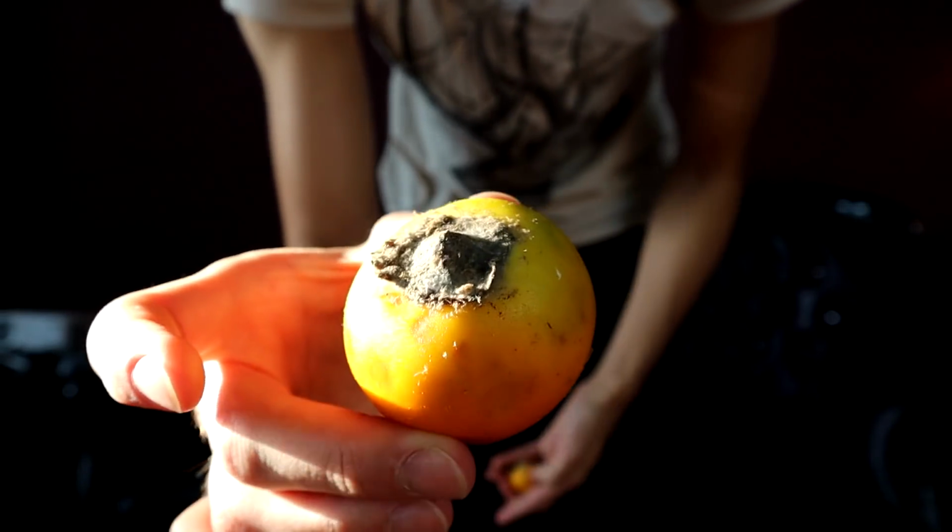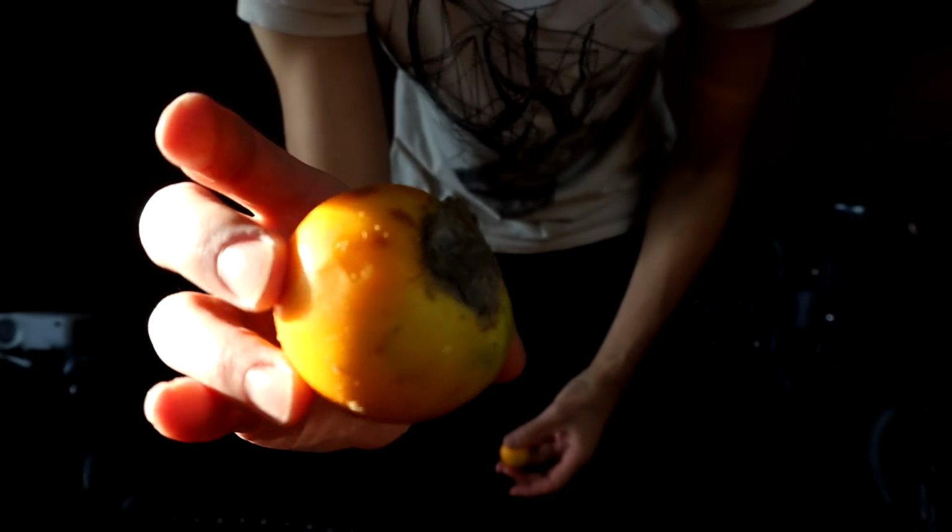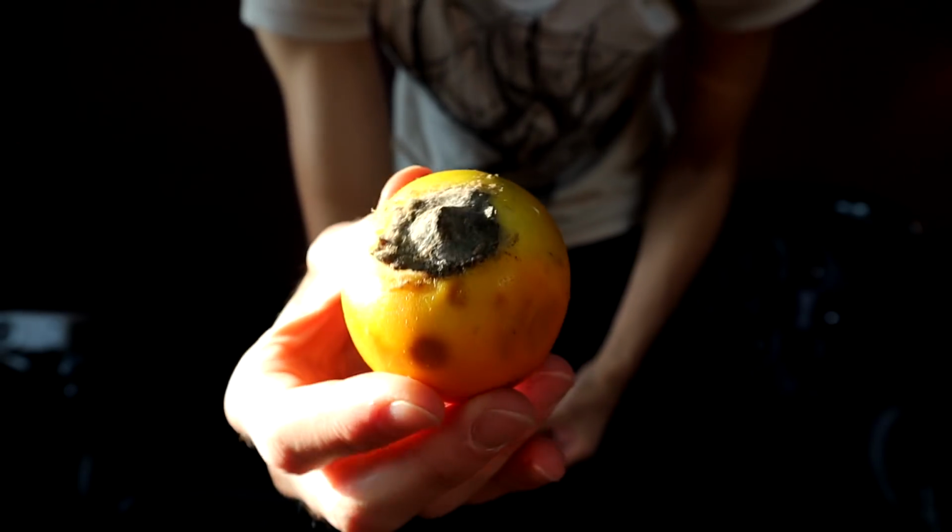It looks a little bit like the Lulo. That is because this is related to Lulo. Lulo and Coconilla are both in the Solanum genus, along with so many things. Tomatoes and peppers and eggplants and nightshade, black nightshade, and all sorts of good stuff.